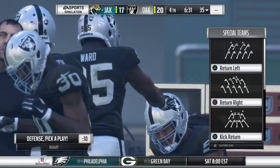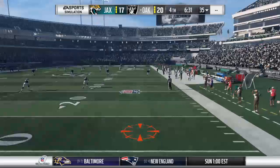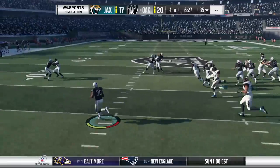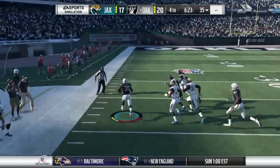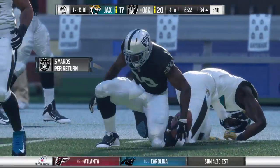So that drive consumes 9 plays all told. And it results in a touchdown for Jacksonville. This is taken near the 13. And some room to roam now. And he will take this one all the way back inside the 35-yard line.